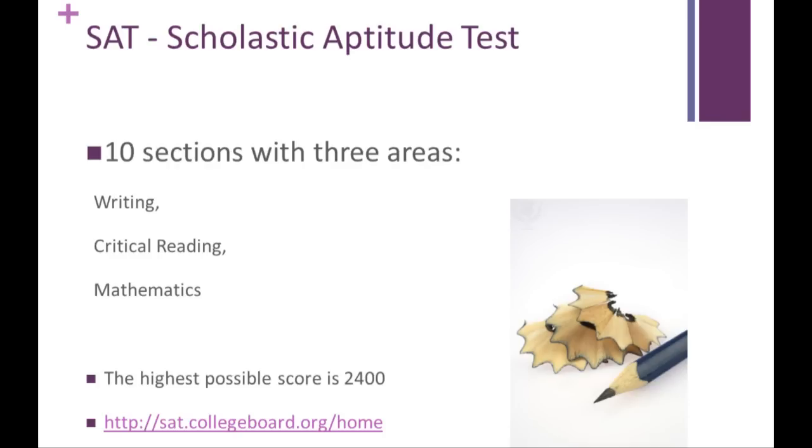ACT has science questions, and this one doesn't. The highest possible score is 2,400. Again, on the bottom of the slide, you can see the SAT collegeboard.org website where you can find all the information needed.